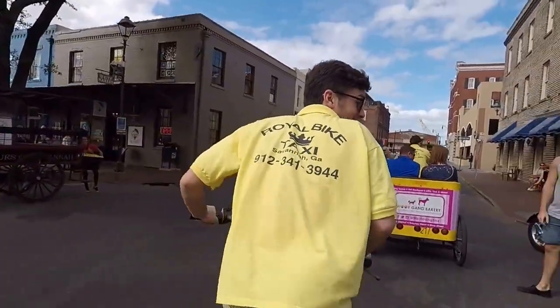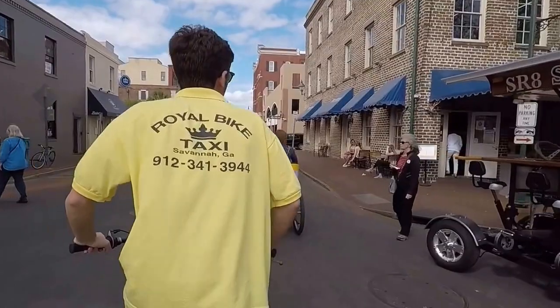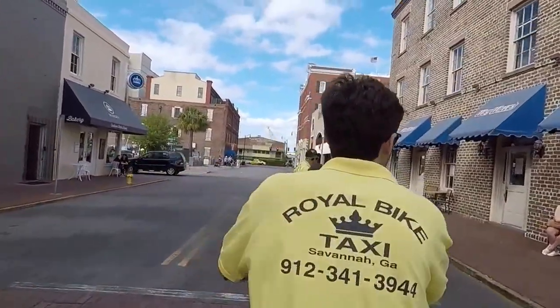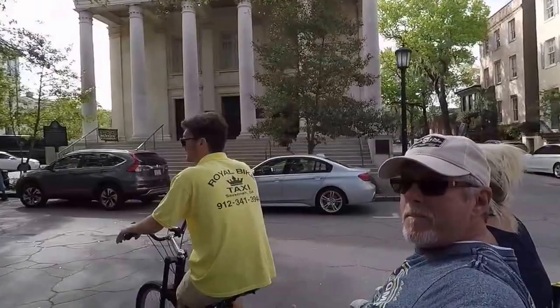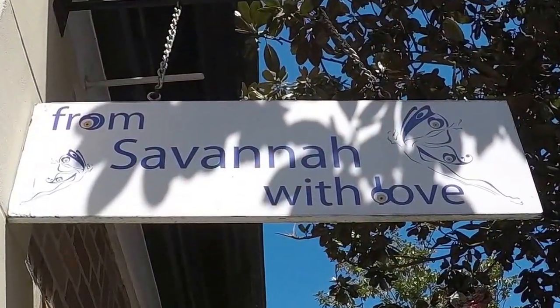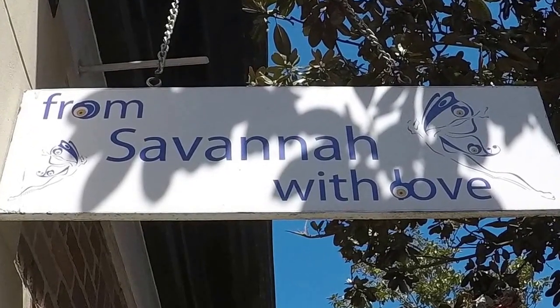Well, welcome to Savannah. Thank you. I recommend that anyone in a city that has these little bicycle taxis take one around. They charge about $1 a block. We did a 1-hour tour with them. It's just a fun way to see the city. He was full of information, and I hope you enjoyed our tour.